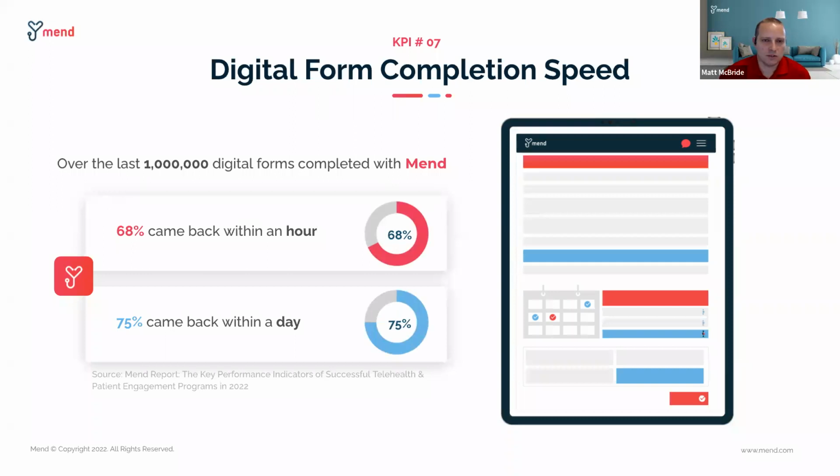Yeah, absolutely. So there's a lot of advantages of digital forms that we'll talk about, but the first KPI would be completion speed. So, how fast is that information coming back to you when you send out those forms? In a couple slides, we'll show you what it looks like and how we achieve these results. But over the last million forms on Mend, 68% came back in an hour, 75% came back within a day. So I think there's a lot of advantages to this and getting folks engaged in their care, but measuring completion speed could be a key KPI for any digital form solution.